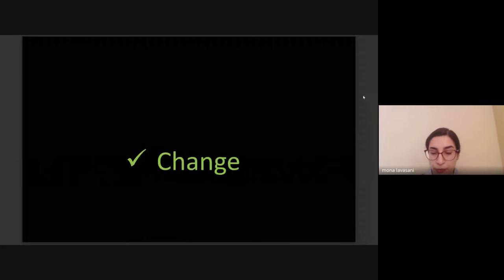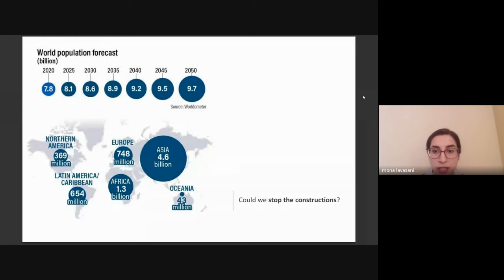So should we change the AEC industry? Of course we should, but just look at the current issues. Could we stop construction? Definitely not, because the population of the world is increasing dramatically. By 2035, we should expect almost 9 billion people on the planet. So we can't even stop constructing buildings, and we even have to speed up building construction to cover all people's need for shelter and habitats.